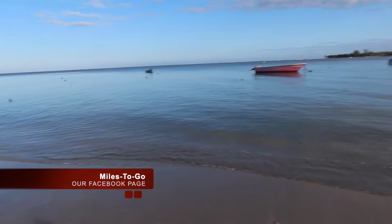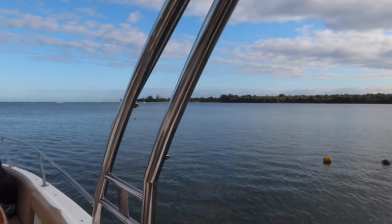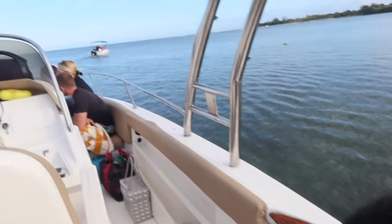So this is the spot from which our journey started. We were told that it would take around 30 to 40 minutes to reach the location where we could spot the dolphins.